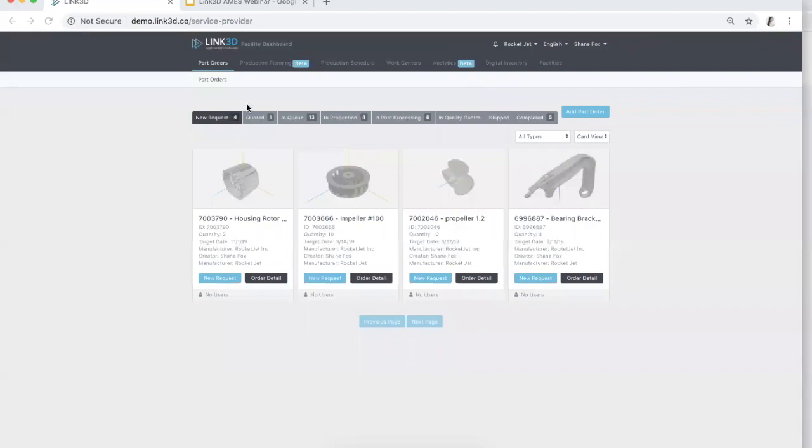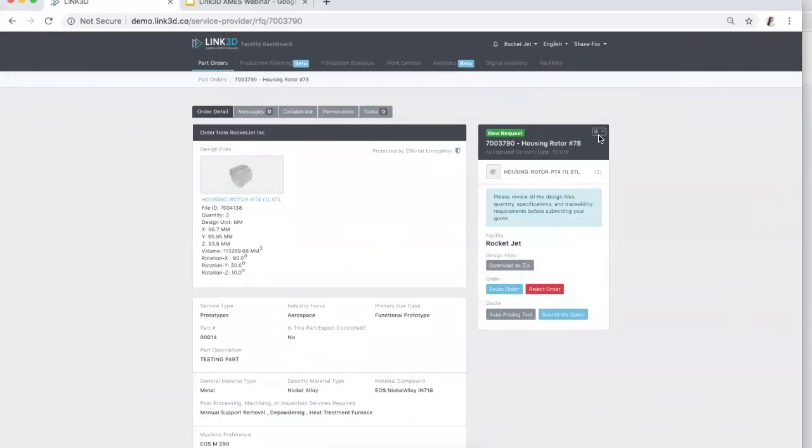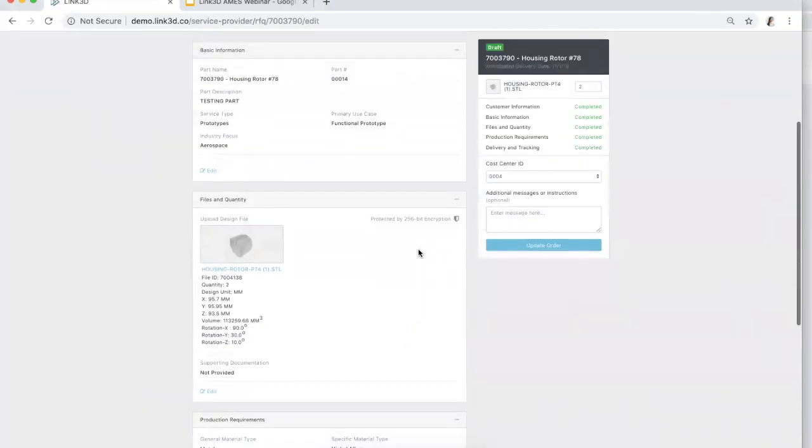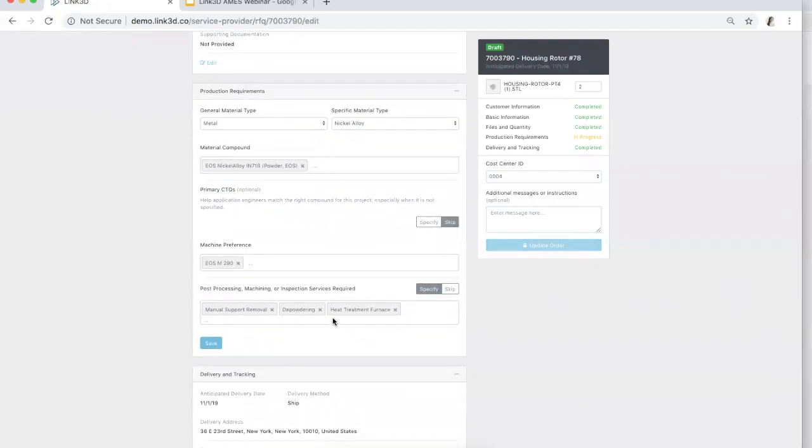So let's say, for example, you received an order. We're not going to go through this process flow. We're going to focus more on, hey, we're a lab technician, or we are an application engineer at the company, and we have now received orders. What often happens is companies will now have to reconfirm what will take place for production, as you can see over here. This will be made on an EOS machine using Inconel 718. And these are the different post-processing requirements needed.